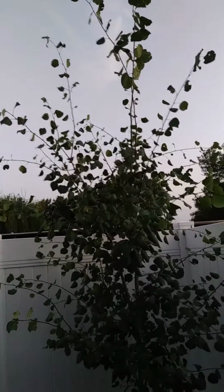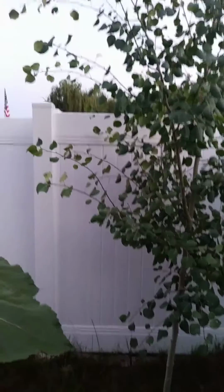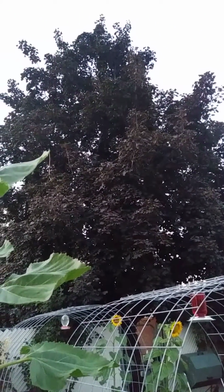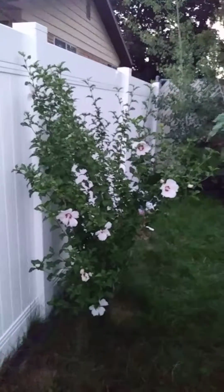On one hand, it's a great resource of leaves for mulch in the fall, but I also have this wonderful big red maple that does that too. So I don't know, be keen to see what you guys think. But yes, that's just a quick update in the garden.